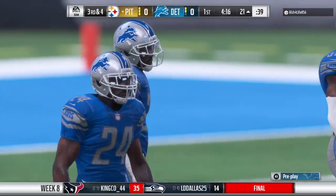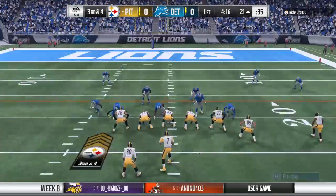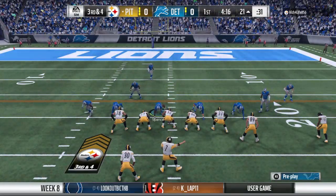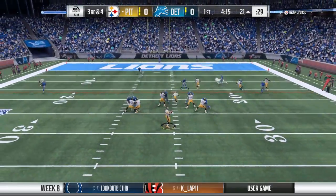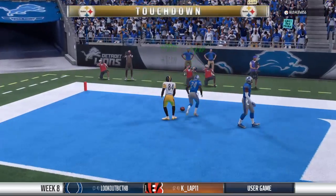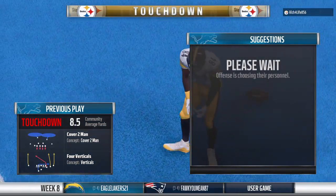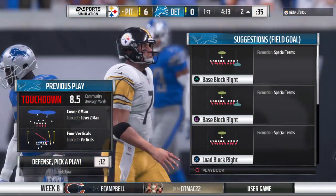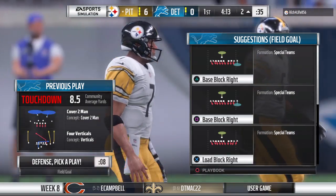Here comes the 7th play of this opening drive. They've moved it well, but here's 3rd down. Out of the gun, it's Roethlisberger. And caught in the end zone. Touchdown, Steelers. Antonio Brown, his 5th touchdown now on the year. And the Steelers take the ball down the field and score on their opening drive.